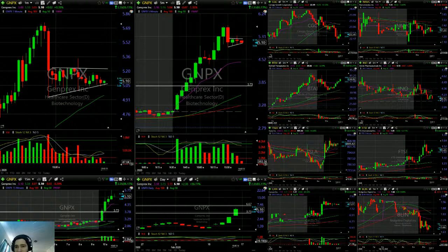Heikin candle showing that there could be a little bit of a nice bearish trend now in the next few minutes. Same thing with EGA. This consolidation is going to go. There you go. There you go.